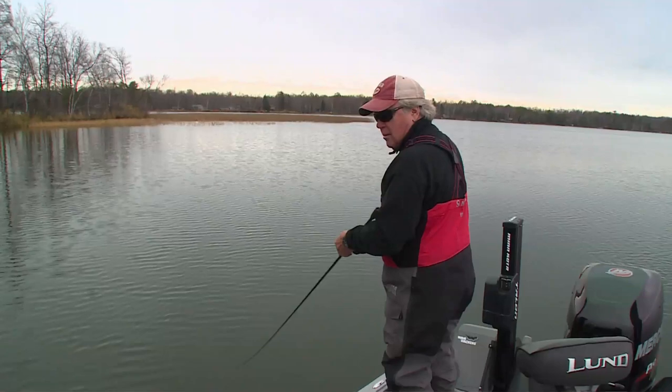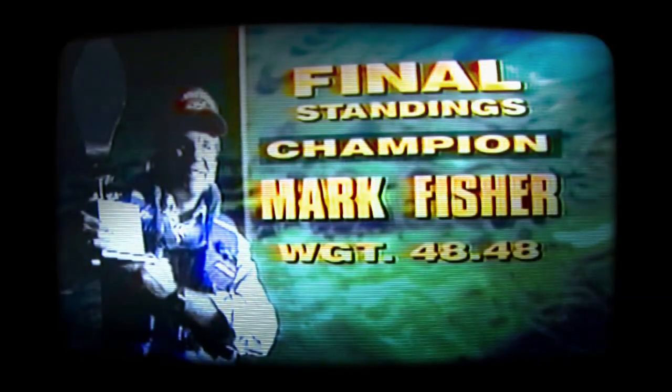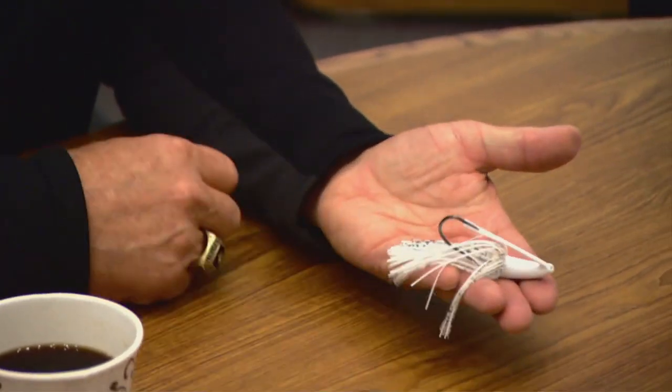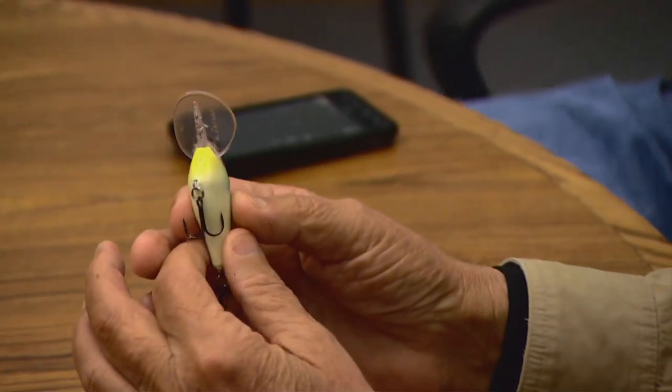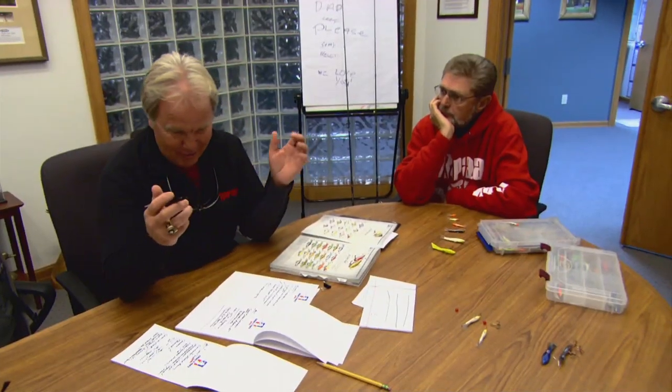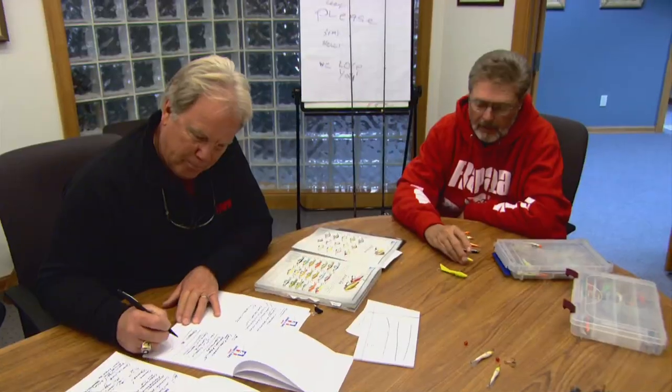Hey, I'm fishing with a longtime friend of mine, Mark Fisher. To those of us in the sport fishing industry, we all nicknamed him Fish. Now, Mark has got a really unique job, a job a whole lot of us wish we had. He designs baits. He does baits for Rapala, Storm, VMC. I bet you that you have a lure in your tackle box that he was probably influential in developing.